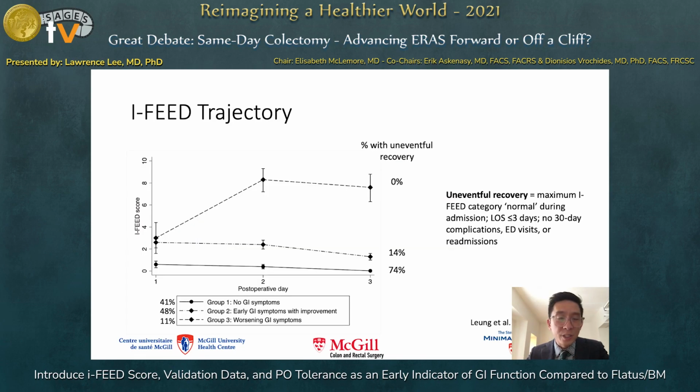We have previously shown that the I-FEED, when used to track GI symptoms after laparoscopic colectomy, follows 3 distinct trajectories, which can be seen on this graph. Group 1, which is the solid bar, showing no GI symptoms throughout their postoperative stay, which is about 40% of the population. Group 2, which showed very early GI symptoms on post-op day 1, but with improvement over day 2 and day 3, which is about half of the patients, and group 3, which had early symptoms on day 1 and worsening over day 2 and day 3, which is about 11%.